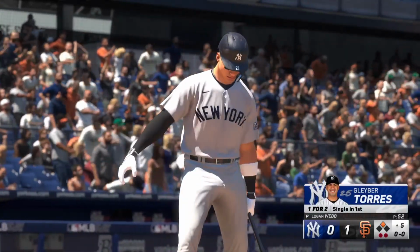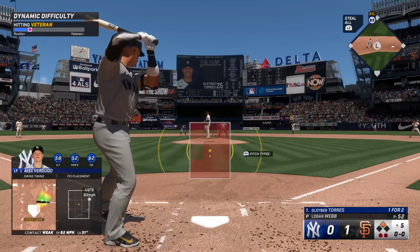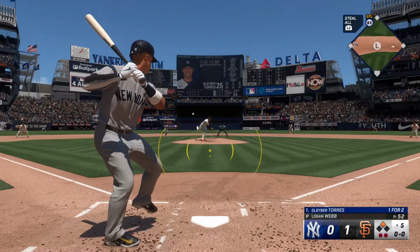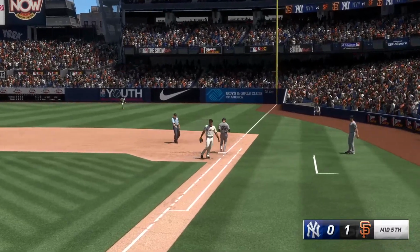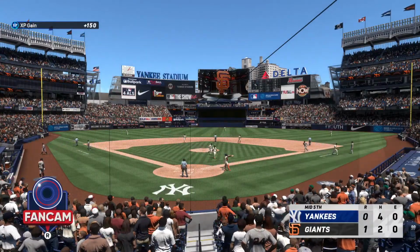So the batting order turns over. Here is Gleyber Torres. 1 for 2. On the ground. Chapman over to first in time. That's out number 3. 1 left for the Yankees. Still behind by a count of 1-0.